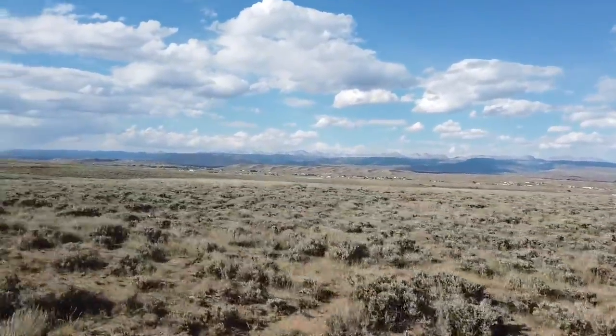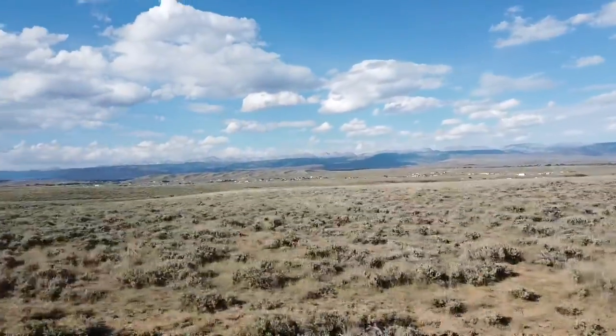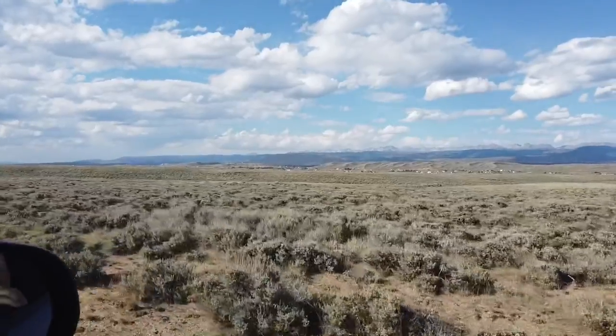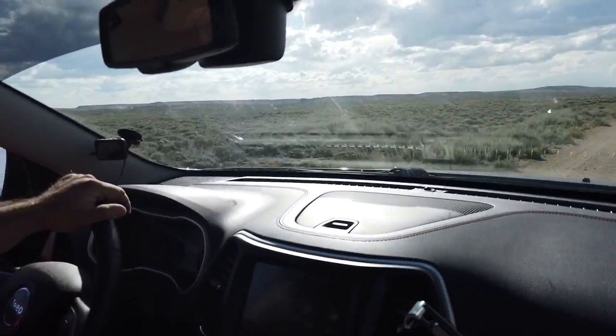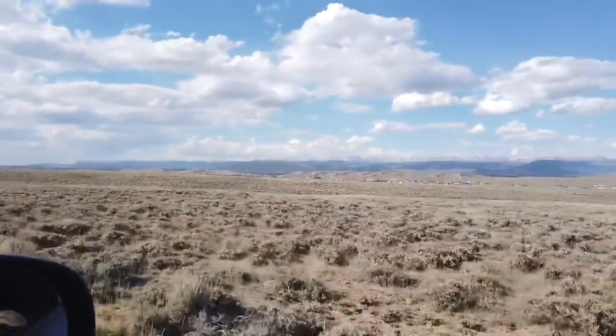Oh my gosh, I'm telling you, back roads are awesome. People that just stay on the main freeways and main highways, you just don't know what you miss on the side roads. Sweeping. This is incredible.